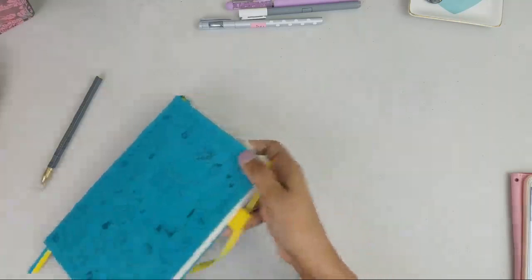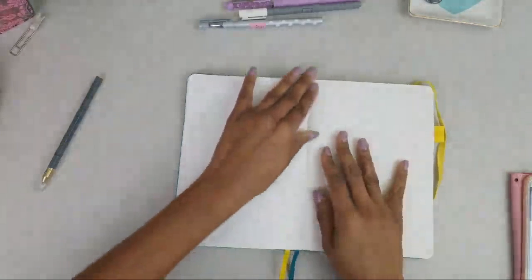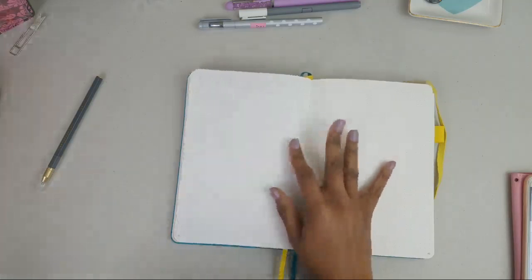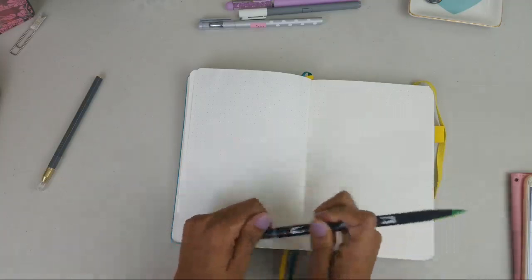Which ones are your favorite sheet, Joy? Okay. So I have a page already clipped so we can start. Out, girl. A journal is a journal. Ain't no regular journal. That's your journal.